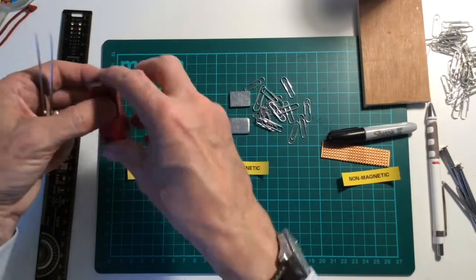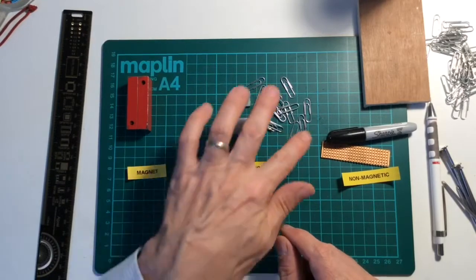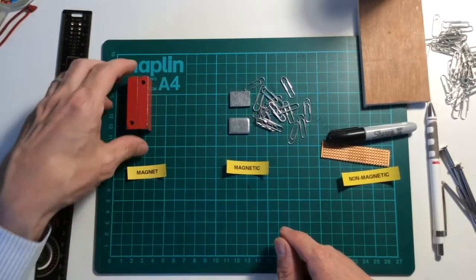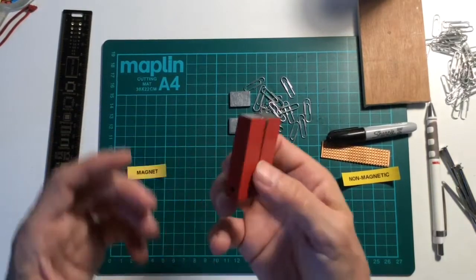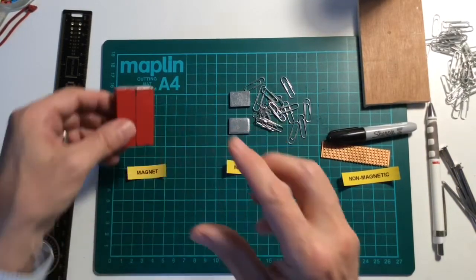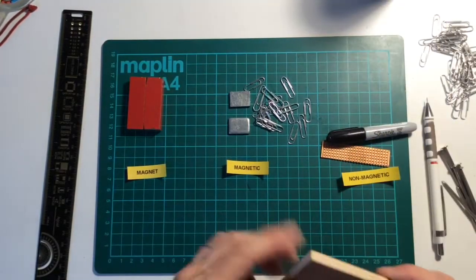So not everything is magnetic, but things that are magnetic, sometimes we can make them into magnets. And some things are magnets themselves. This is what we'd call a permanent magnet. It is a magnet all the time, it's permanently a magnet. Okay, so that's a little bit about what things are magnetic.